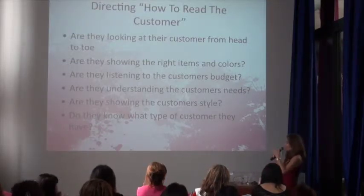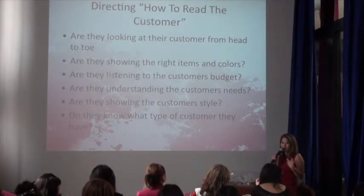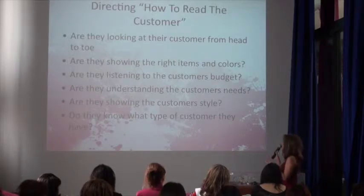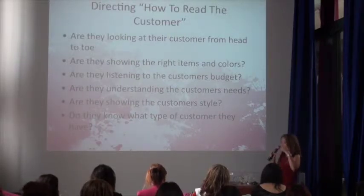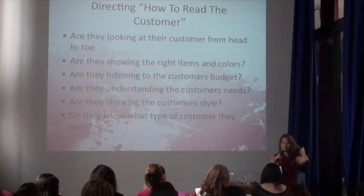Are they showing the right items and colors right away? Not everybody's going to come in wearing black or white. They're going to come in wearing orange, and you're going to figure out, do I put orange in their hair, or what's their favorite color? So you have to know the right items and things to show. If they come wearing chocolate, are you going to show a mini comb if they have chocolate in their hair? Maybe not right away.